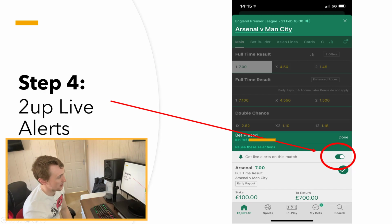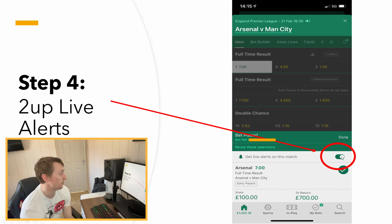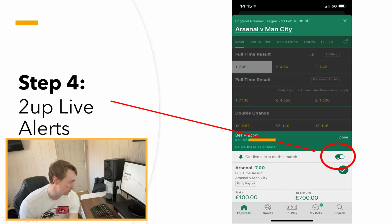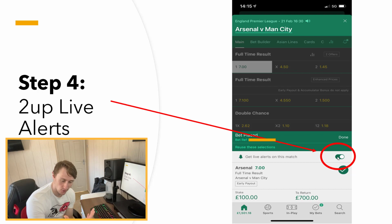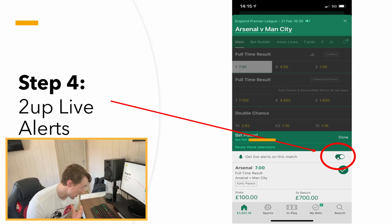And you can do that just by, when you back a team with Bet365 for 2-up, turning this little cog on here. You can see it says get live alerts on this match. Turn that little cog on, and it sends you notifications every time a team scores in the match. So once the team goes 2 goals up, you can check your phone, check if the team that you've backed with the bookmaker has gone 2 goals up. Once the notification's there, you can wait till the bookmaker pays you out. Once they do the early payout, jump to the betting exchange and cash out your lay bet.